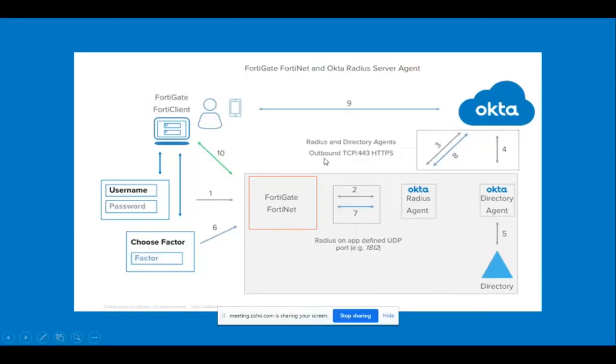So I will show you the diagram so you will get the flow. This is same for all the vendors as well. When the user gets the login screen, whether it's through a browser or a VPN client, if it's FortiGate, Palo Alto, anything, we have the Okta Radius agent installed, and it will communicate to the Okta Cloud for the user identity. And here you will have to configure this agent as a Radius server.